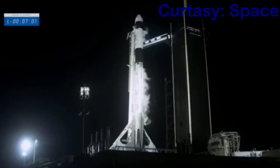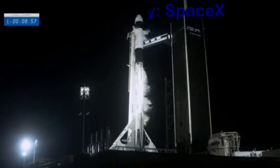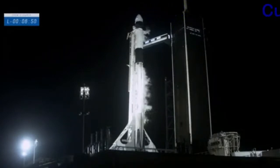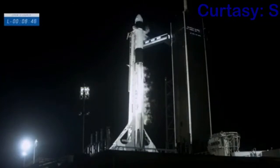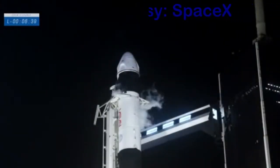Right now we're waiting to see the pre-valves come open and the chill begin. Stage 1 engine chill has started. Yep, and there's the callout. We've got indication of pre-valves coming open on the engines, and we have begun to chill the Merlin engines for flight.